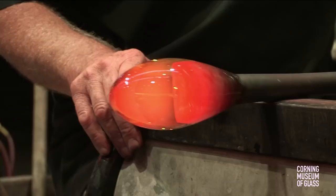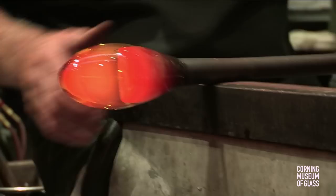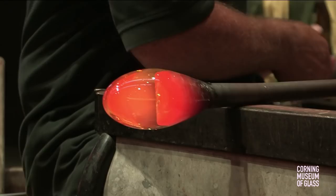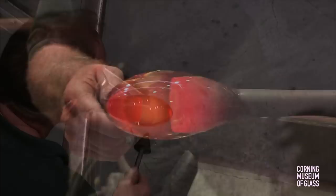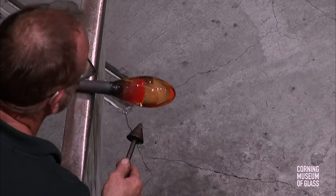Now, this is always a really tough thing right now, figuring out who's got what color. When the colors are hot, they're all glowing that bright orange red, unless maybe one of them's white, but these jewel tones are going to look exactly the same. So it's very difficult to keep track of who has which color and make sure that they don't mix that all up.